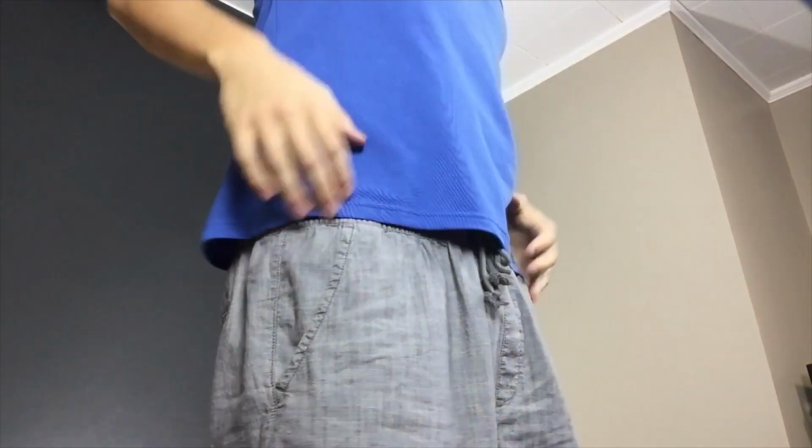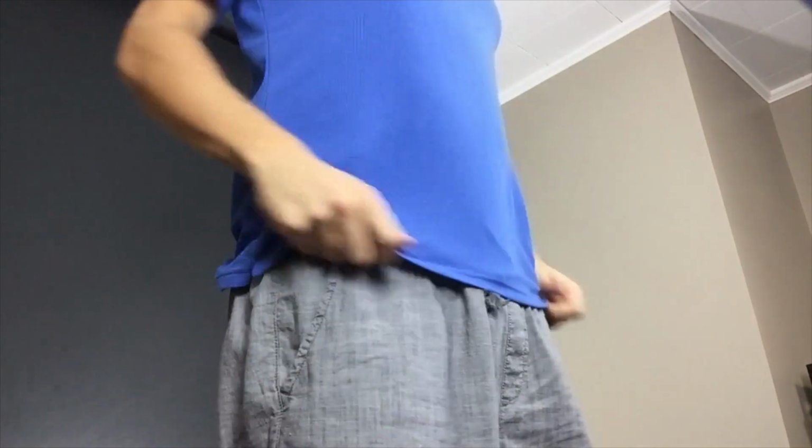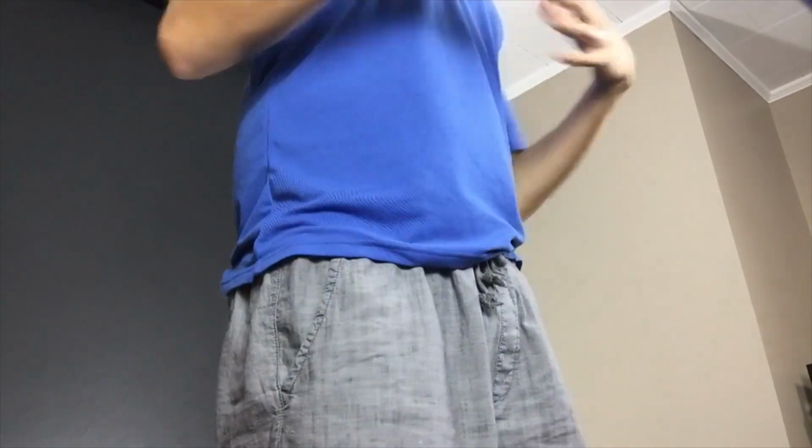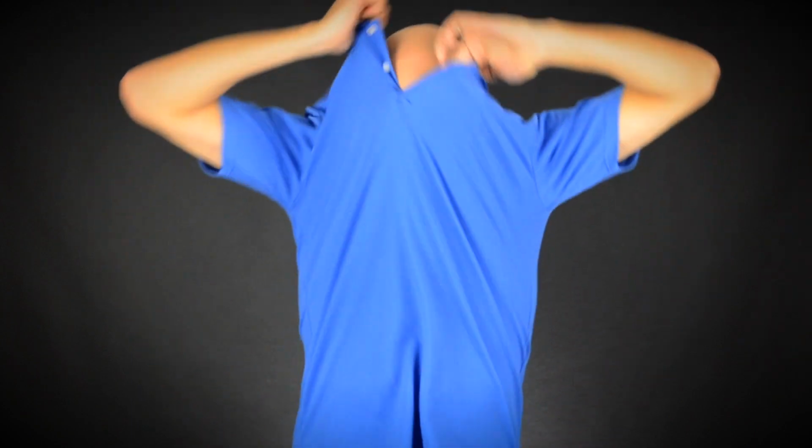But if you're really going crazy, you may start exposing your midriff. I'm 6'6", it's just coming to where I wear my shorts and pants. But I found that the polo shrunk a little bit more than the t-shirts and the hoodie did. So that's something to keep in mind.